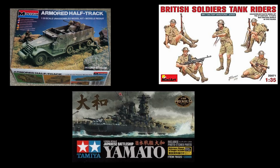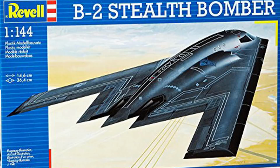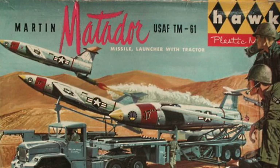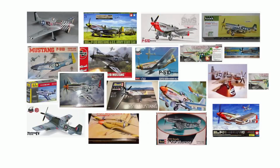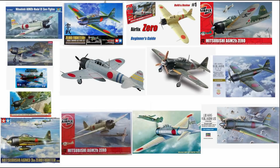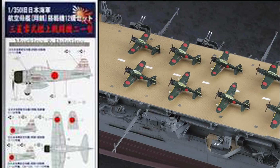We have military aviation models which go all the way from the earliest biplanes to modern stealth bombers. In fact, this may be the single largest segment of the market. There is a kit, and usually more than one, for almost everything military that flies. The more popular the aircraft, the more options. Famous planes such as the P-51 Mustang and the Mitsubishi Zero are made by almost every company in scales ranging from tiny 1/350, which is usually made to put on model aircraft carriers, all the way up to 1/24th scale.